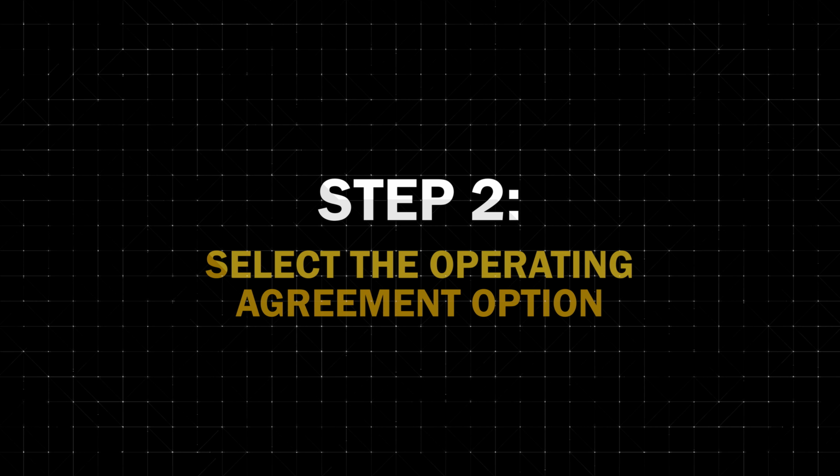Step 2, select the operating agreement option. Now, if it isn't already included in your package, we're going to look for the option to add an operating agreement. It's usually a checkbox or a small section in the flow. Definitely add it. It's a one-time setup that can save you a ton of time and stress later on.